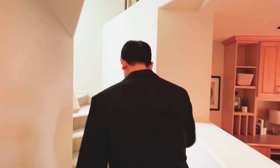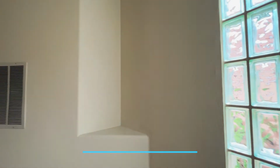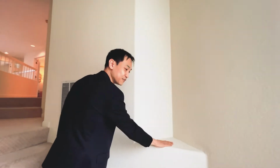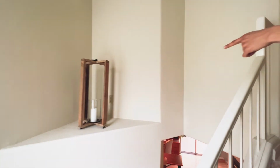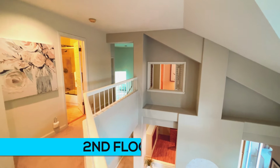All right, going upstairs, once again, we've got diagonal walls, we've got the glass bricks. Look at this, they even had a nook so you can put some flowers or something on the stairs. There's another nook over there. That nook has a power outlet. Wow, very, very cool.